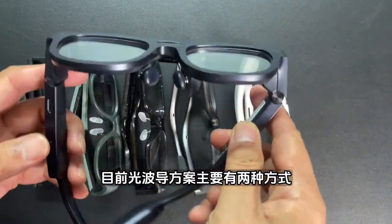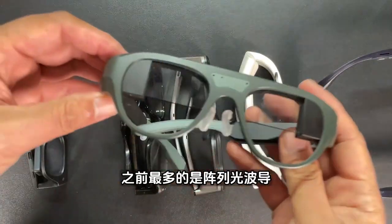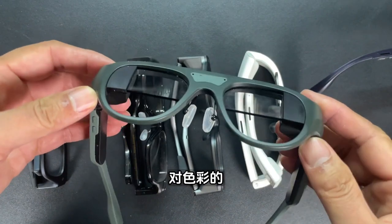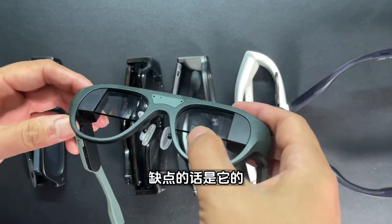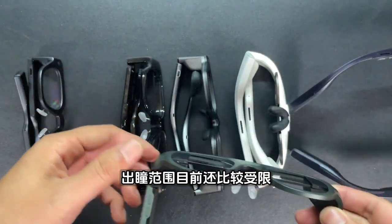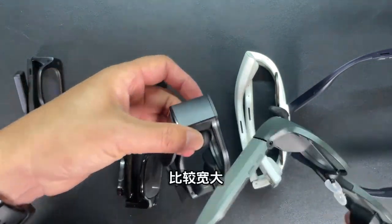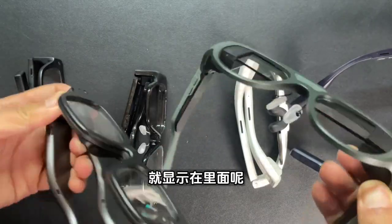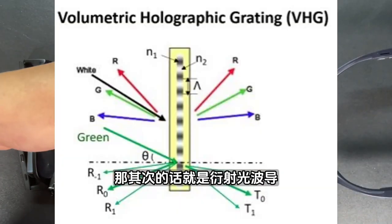Currently, there are two main methods for optical waveguide solutions. The most common one is the array, also known as geometric optical waveguides. The advantage of the array is that it basically has no dispersion, and color control is also quite excellent. The downside is privacy, and the range of pupil exit is currently quite limited, causing his mirror leg to be relatively lenient. It blocks the view of the side also. There will be an arc-shaped area on the side. It's just displayed inside. Then the second one is the diffraction waveguide.